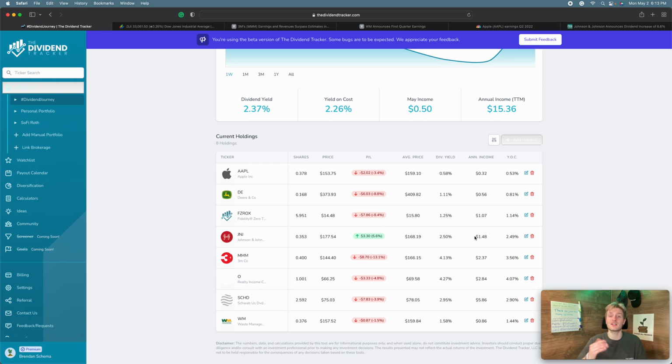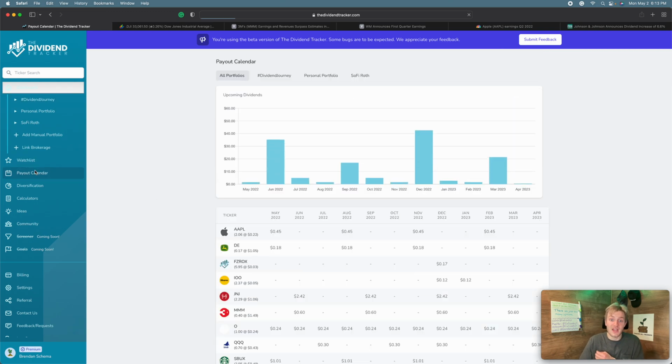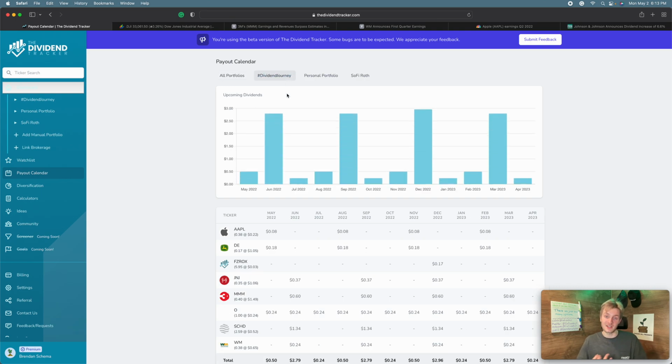These are companies that are continuing to increase their dividends. Dividend kings or dividend royalty, they fall amongst the aristocrats, whatever you might call them. They do fit into that category, and that is what we like to see. We like to see those increases. This helps our payout calendar become a little prettier. Those figures increase a little bit.